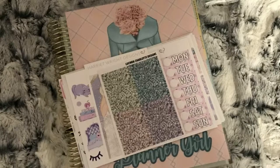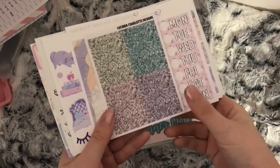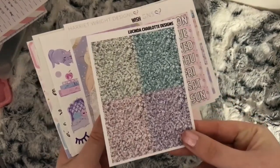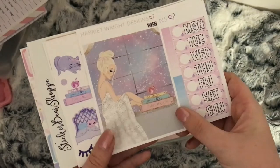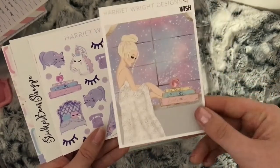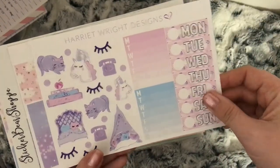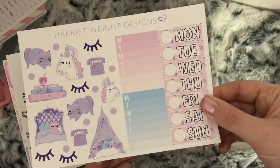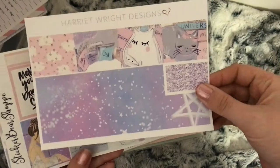This kit doesn't have a name because it's a bunch of mixed shops, so I will tell you those. So I have glitters from Lucinda Charlotte, double box from Harriet Wright Designs, she called this kit Wish. I also have the headers, sidebar, boxes and some deco from Harriet Wright Designs, and the bottom washi and washi strips.